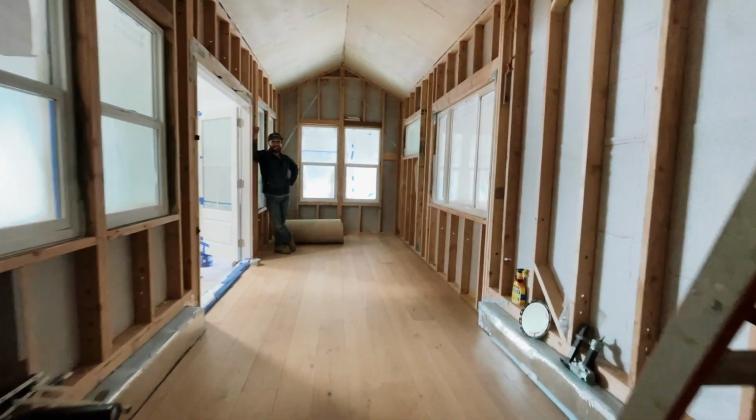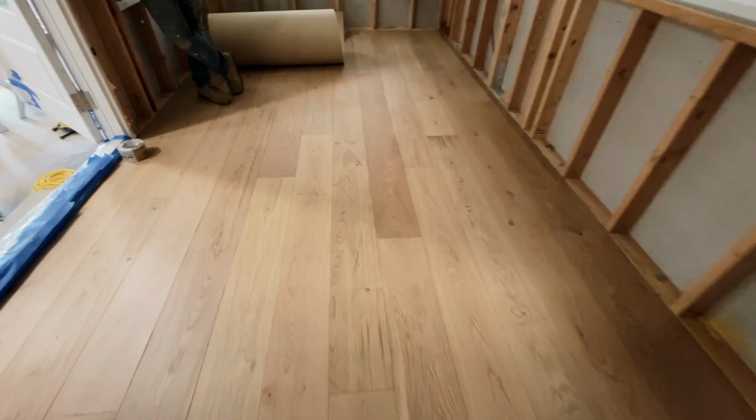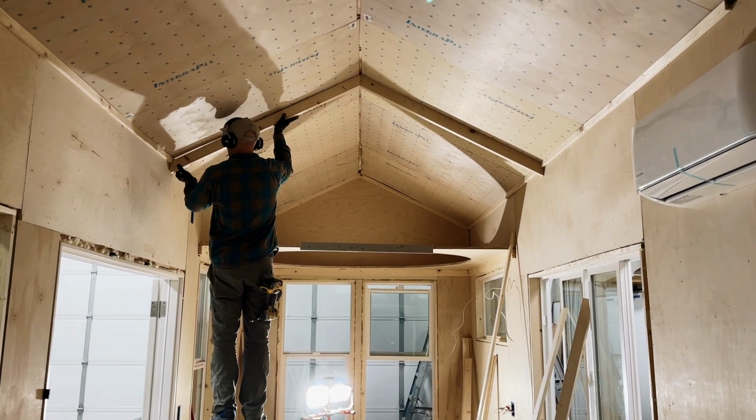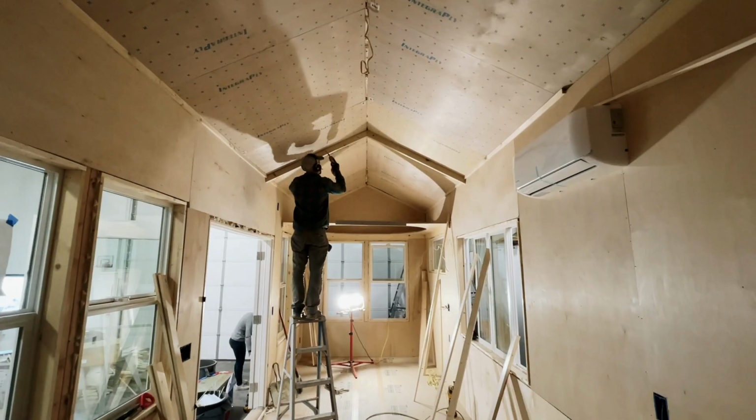Here's the wide plank oak hardwood. We install this fairly early in the build, and then we protect it really well. We just find that you end up with a much better finished product this way. We love that rain board. Now fitting out the interior details, Paul's installing beams.